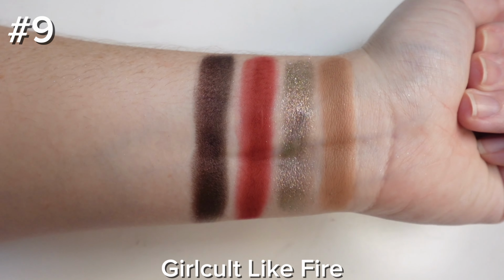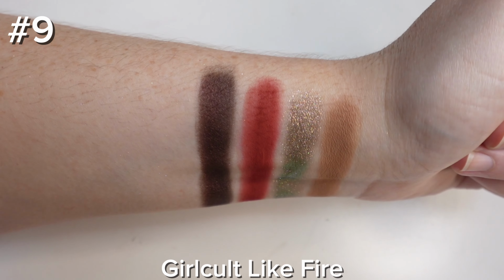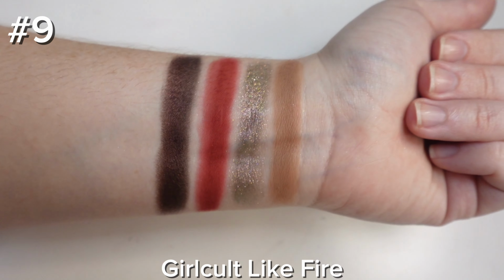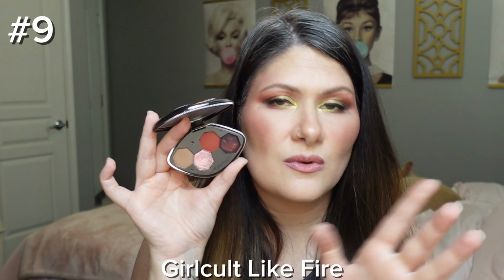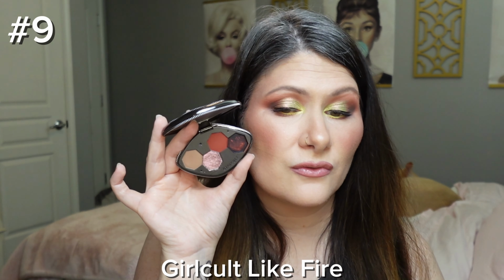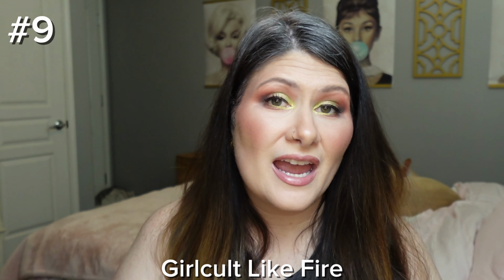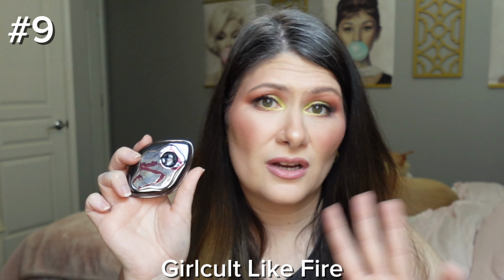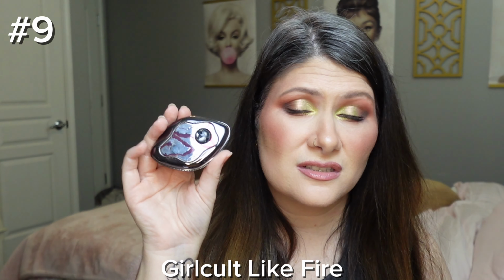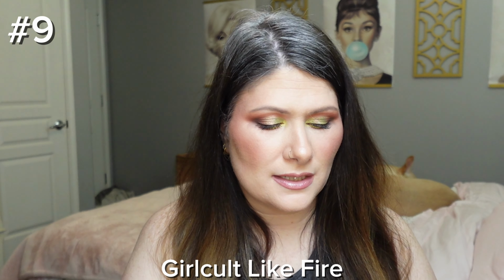I loved the look that I created with this one, and I have created more looks since. I've left this one out and just focused on this one. I've really gone in harder with this one. It's a beautiful, beautiful palette. I love the color combination in here. I love the formula in here. These are so incredibly beautiful, and if you can find these on sale over at TikTok or whatever and you're interested in them, I highly recommend picking them up because the formula is fantastic.